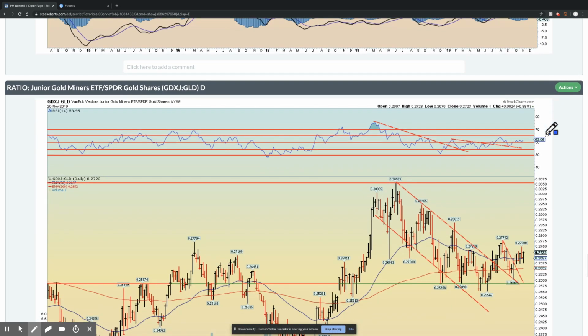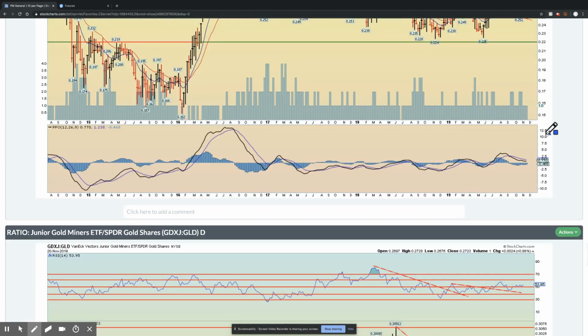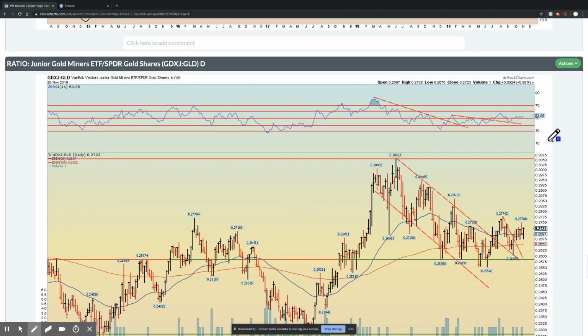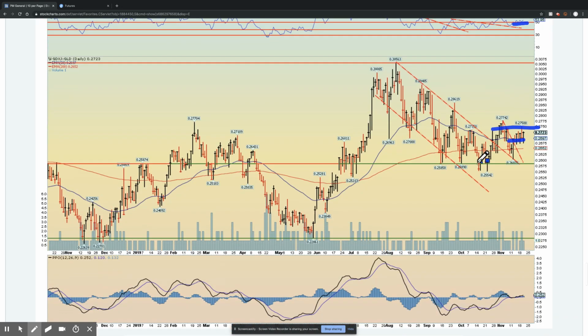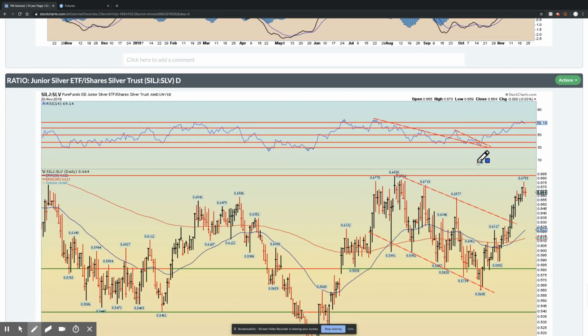Here are the juniors. So this was the weekly chart. Okay, so these are the juniors against GLD daily chart, and you see we're well above the 50-day moving average in price on this ratio, and we're consolidating above the 50 RSI level. Very important. I think it's setting up for that move higher, and I'm watching to see when that's going to be triggered.